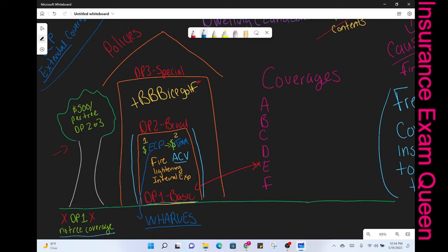Now, another thing with DP2 broad is that she will have all these same coverages. Remember, all these coverages apply to all of these policies. What makes the policies unique is the perils, the things that happen that they respond to. A DP1 will only respond to minimal perils. A DP2 will respond to much more perils. A DP3 will respond to every peril that is not excluded.